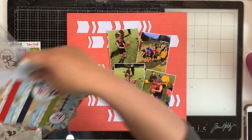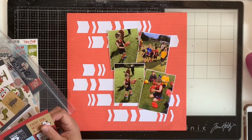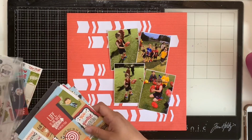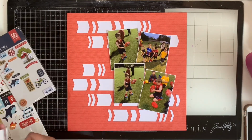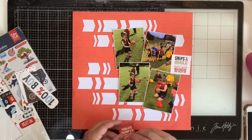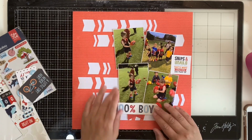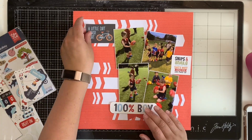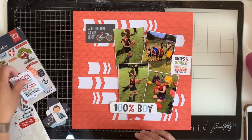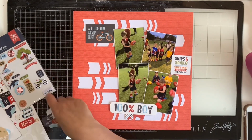They're of Jack at Auskick, which for those of you who aren't Australian, you won't know what that is, but it's essentially where young children, so Jack's 5 in these photos, get to go and learn how to play Australian rules football. So that is a sport we play here. I think it is played in other parts of the world, but it is an Australian game. And so he goes along.